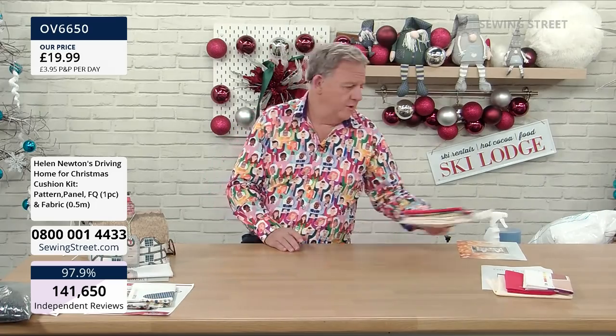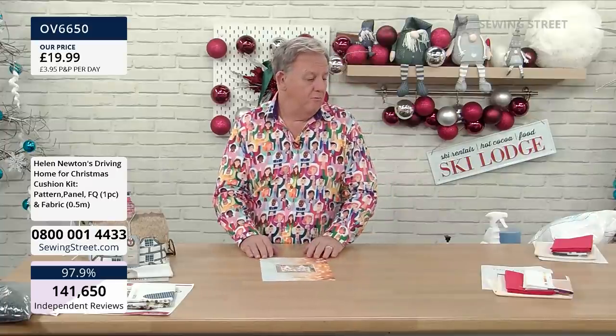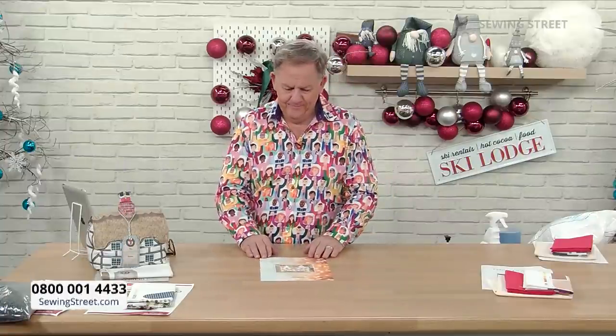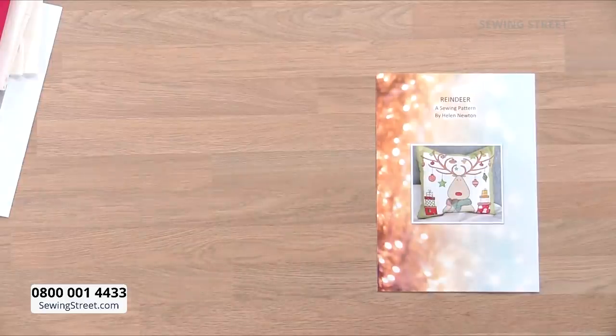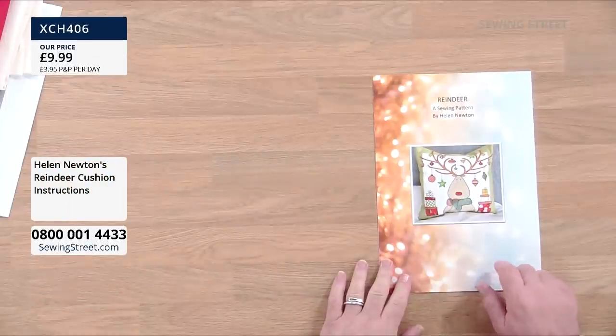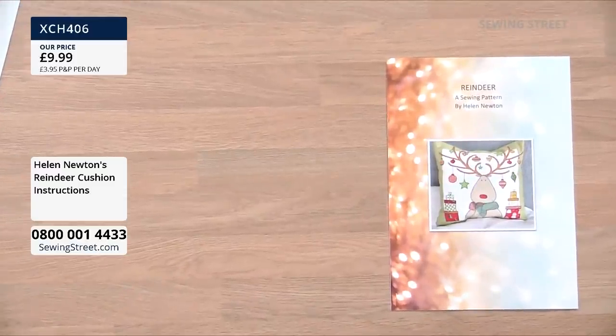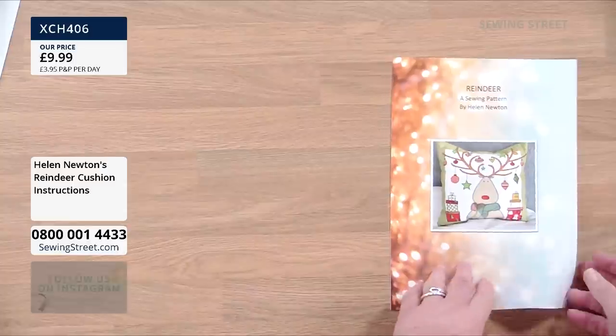I'm not ignoring you. Right, now I've got another panel on its own. Reindeer. I'm sure I've been sitting on this all morning. No, it's not this one. I've seen this one this morning somewhere. These are just the instructions on their own. It's cute, isn't it? Right, okay, £9.99.